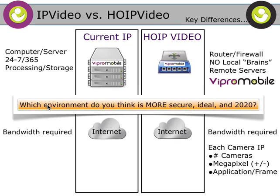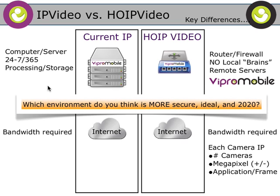which leads to the very most important question. Which environment do you think is more secure, ideal, and going to get you to 2020 and beyond? Is it that local server that you bought from the lowest bidder, or our enterprise-class servers in a pristine hosting environment? Second overall thing is bandwidth.